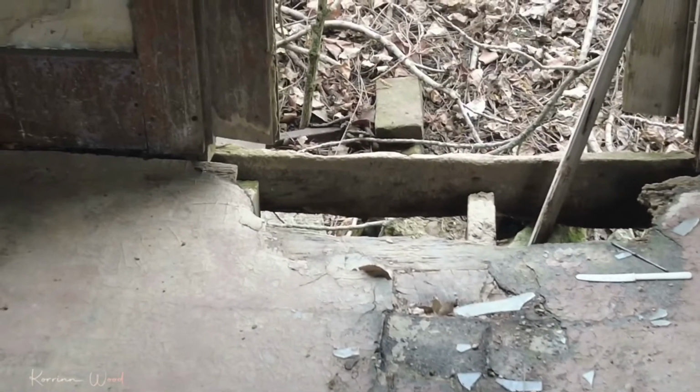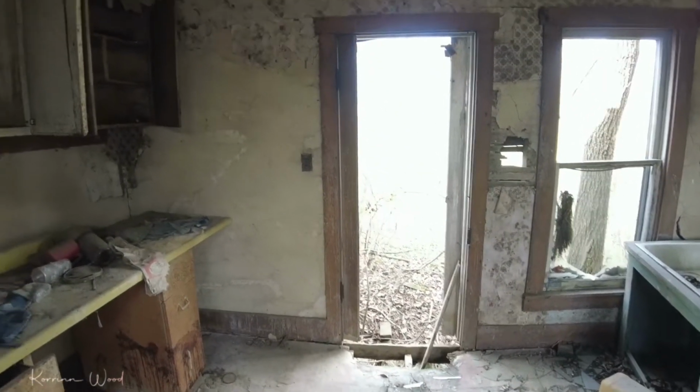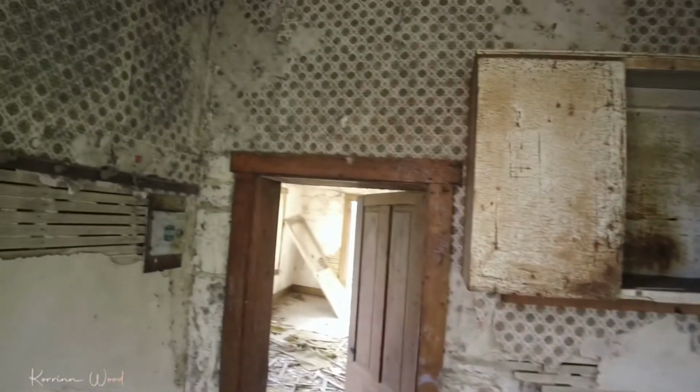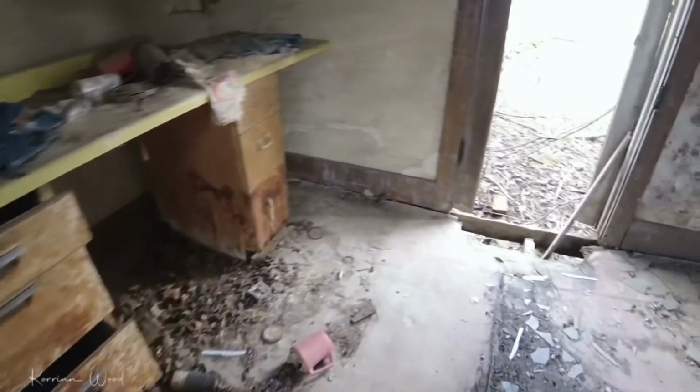I'm trying to walk slow because I don't know what this house is like. Like, I can see where the floors are gone. If you can see right there. All right. The back door. Gone. And here's the kitchen shelving. Wow, so neat. Look at the wallpaper. Is that cool or what? Let me see if I can get a closer view of it for you. Neat. Okay, so we're gonna walk through here. Hopefully the floor holds up.